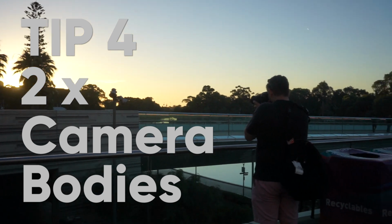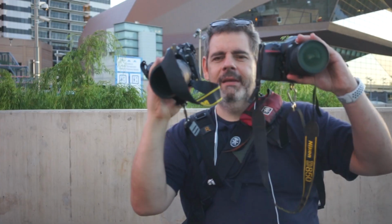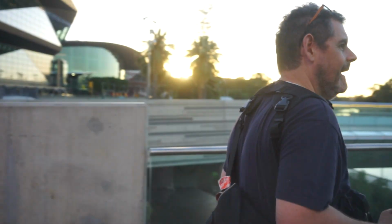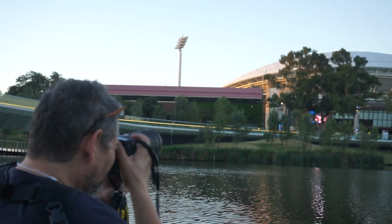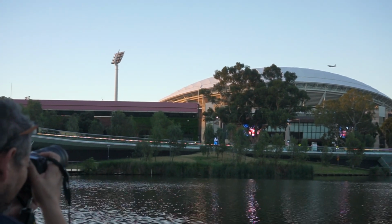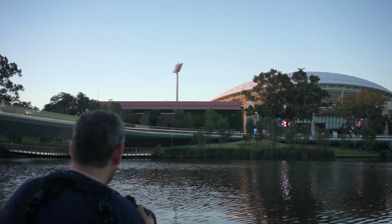Tip number 4. Another great way to photograph more efficiently is a little tip that I picked up from photojournalists, newspaper photographers, etc., and that is photographing with 2 camera bodies. You'll often see that they're shooting with something like a 24 to 70 2.8 and a 70 to 200 2.8. This is the best possible glass that you can be photographing with and allows you to cover a myriad of situations. And of course there's a second reason.